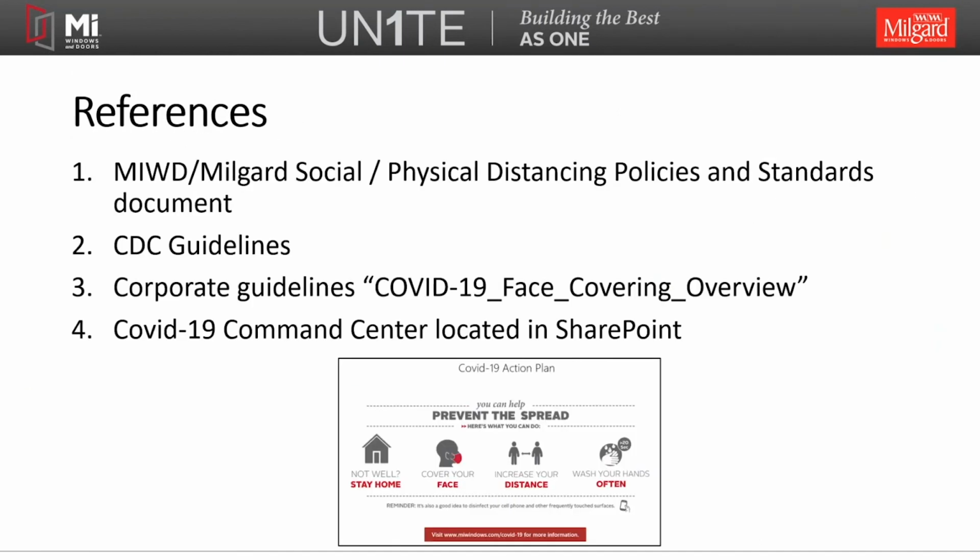This presentation was prepared following MI Berger social physical distance policies and standard documentation, the CDC guidelines, the corporate guidelines related to face covering, and other additional information that can be found in the COVID-19 Command Center located in the MI SharePoint. If you have any questions about the material, please contact either corporate TR, corporate EHS, corporate HR, or any of your local leadership team.